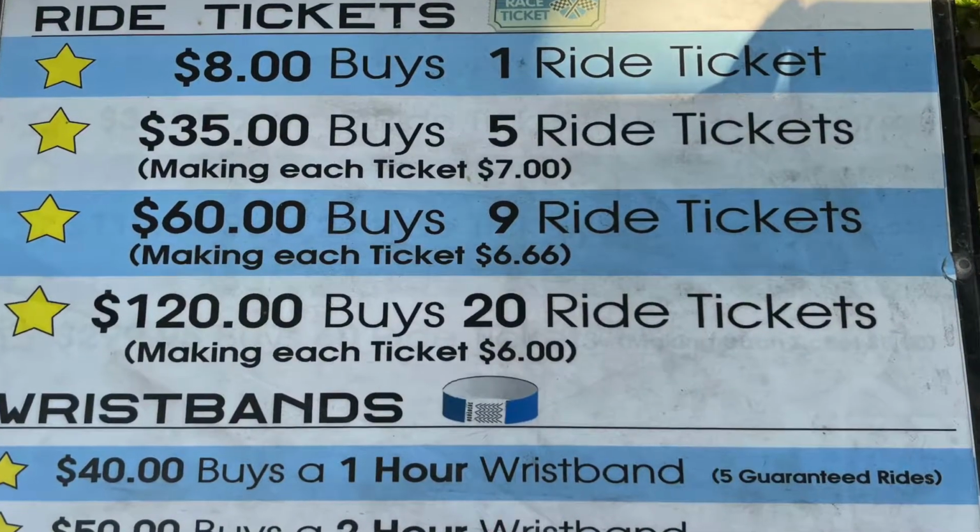But as far as I know, I think the prices just went up because it seems like that's the only place that prices go to nowadays. But right now, we're gonna be heading over there. We might make a stop to eat, and then we're gonna be going to Go Kart World.